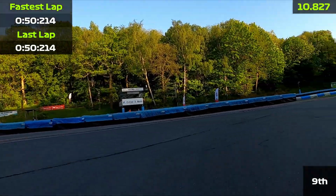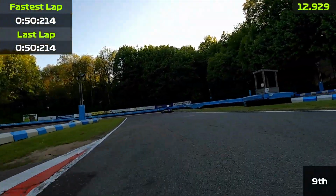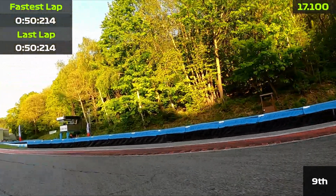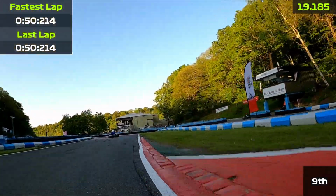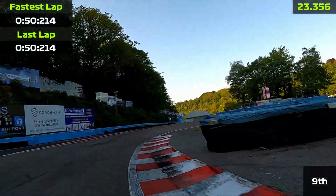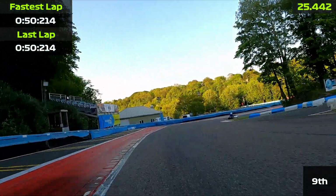So I was really happy with this, and I knew that I was only going to get faster with the more laps that I was going to be able to churn out. Obviously the other drivers in this one have all done Buckmore Park many times before, and as this is my first time here, I knew that I was always going to be up against it. So the fact I was able to even make any moves, I was really happy with this.